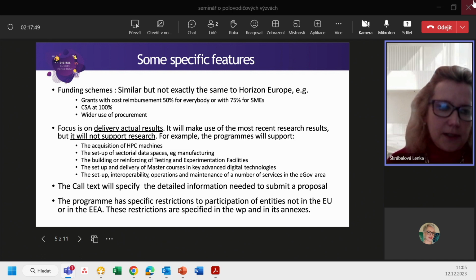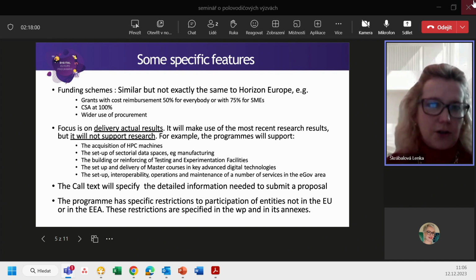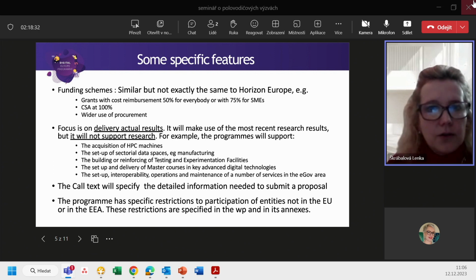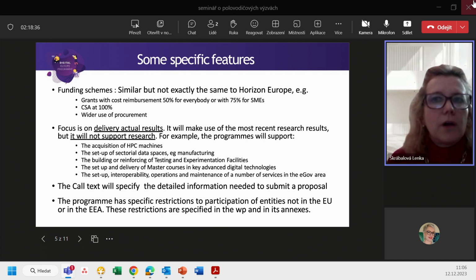As Lenka Švejcarová presented the Horizon Europe program, it's necessary to say the Digital Europe program is not focusing on research and development, of course, but on innovation, the deployment of innovation and technologies into practice. So even though there are some similarities with Horizon Europe, because there are some of the same working documents for the Digital Europe program as in Horizon Europe, there are also the same documents which describe the calls.